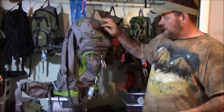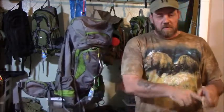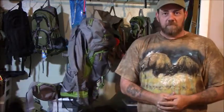So that's the bag I'm using, the Kelty Lakota 85. I'll get the camera switched and I'll show you the contents that are in it.